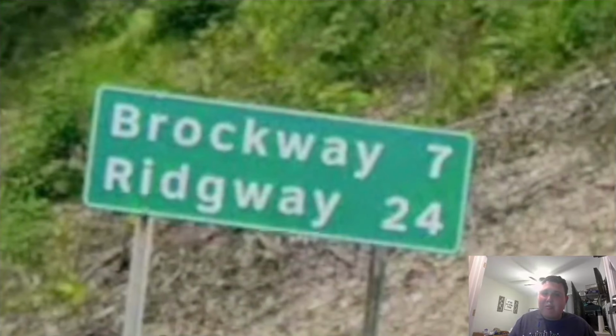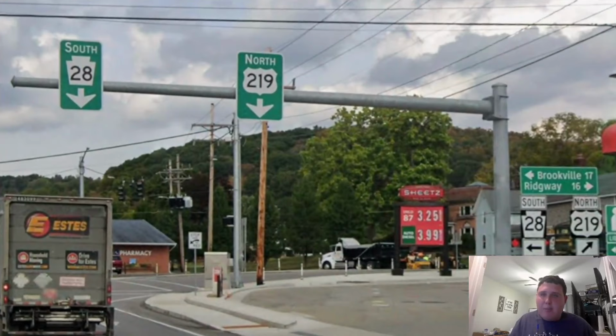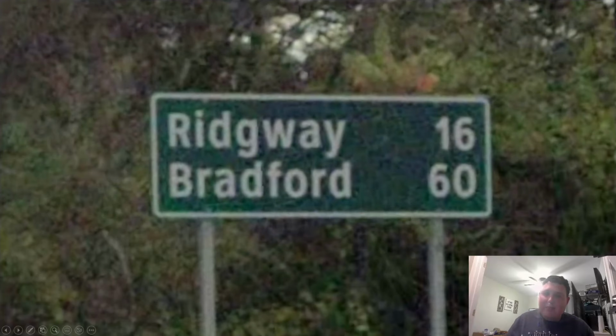Luckily, our next mileage sign, we do get Ridgway from a good 24 miles away, so at least they listen to us there. And here in Brockway, we meet with Pennsylvania Highway 28, and we can see that 219 is being signed for Ridgway still. But on our next mileage sign, we actually get Ridgway from the top line from 16 miles away, and Bradford now as our primary from a good 60 miles away.